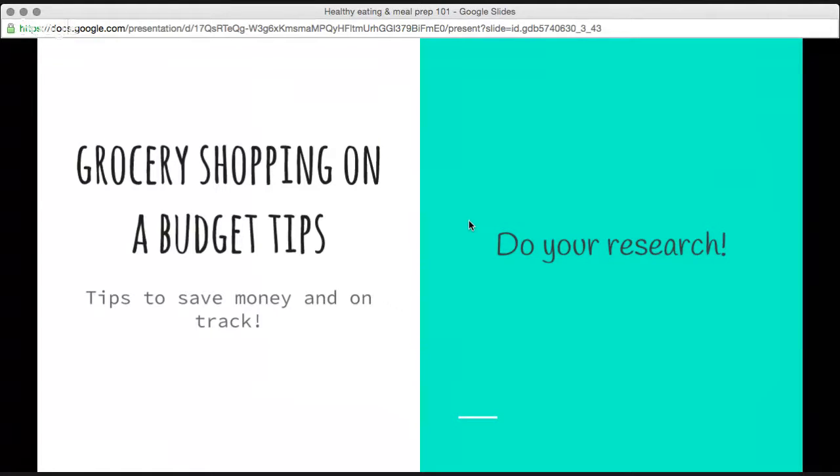Tip number four is to do your research. Don't just go to Kroger because it's closest, or Aldi because it's closest. Check out the online ads. I know you're thinking to yourself, I do not have time to sit back and check out these online ads. You do, because you're trying to save money. It's going to make you feel old. Believe me, the first time I started doing this, it made me feel old, but hey, it's going to save you money in the long run. So if Aldi has apples 60 cents cheaper, that's where you should go. It just takes a couple minutes to browse before you go, and it can save you money in the long run.